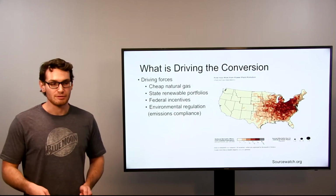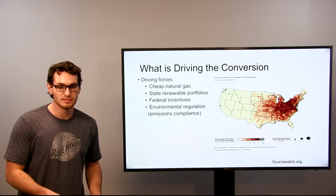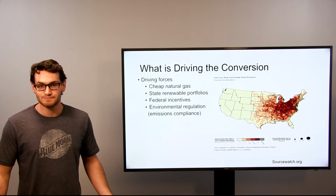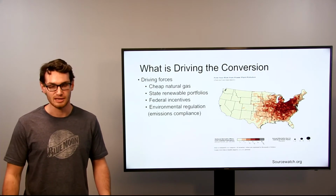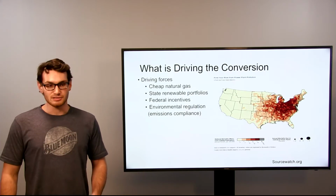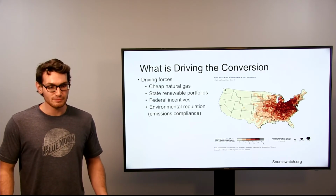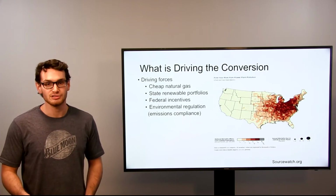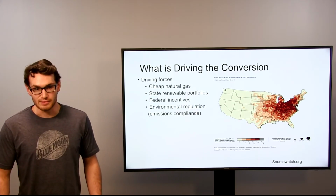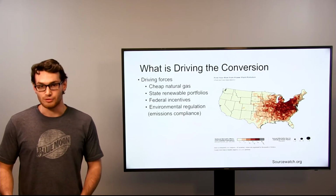So just to reiterate what's going on, the transition is motivated by economics and environmental standards. Basically, emissions are a problem in today's day, and people are concerned about it. Things like federal incentives and state renewable standards are driving the ability for these plant owners to transition to natural gas. The reason natural gas is their main option is its cheapness and economic viability to compete with a coal plant.